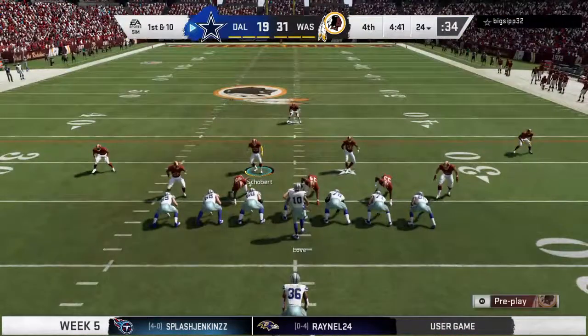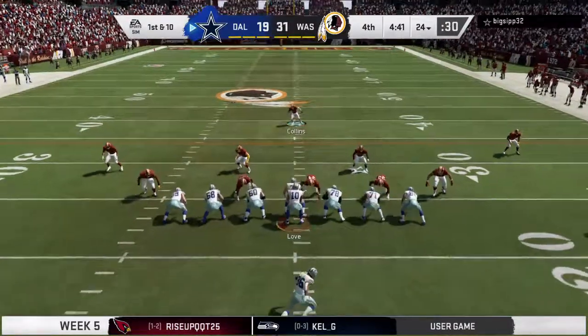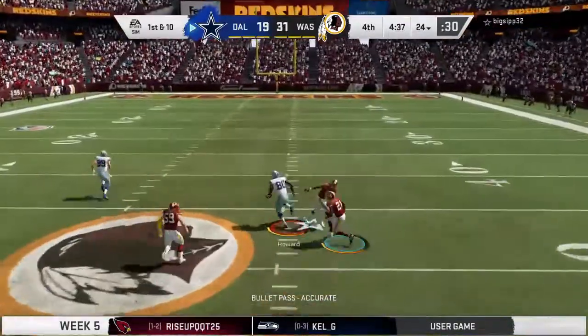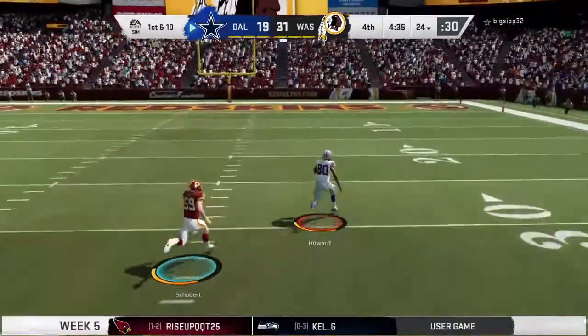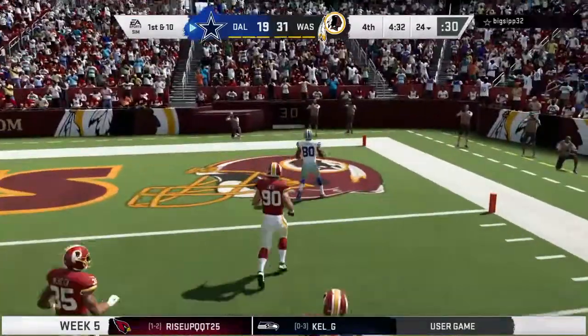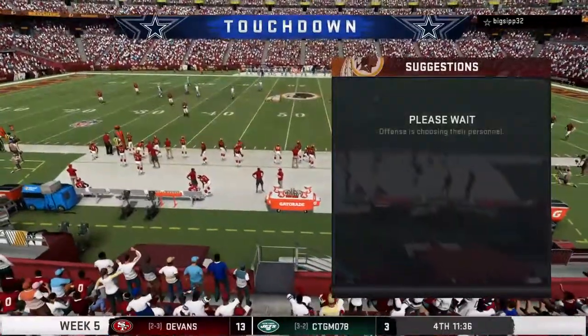The offense back out there at the line, ready for their next drive. And with 3 interceptions thrown already, we'll see. Do they rely more on the ground game here? And nothing but daylight ahead. The 20. Touchdown, Cowboys. O.J. Howard.